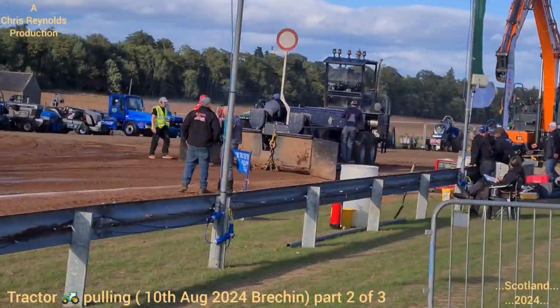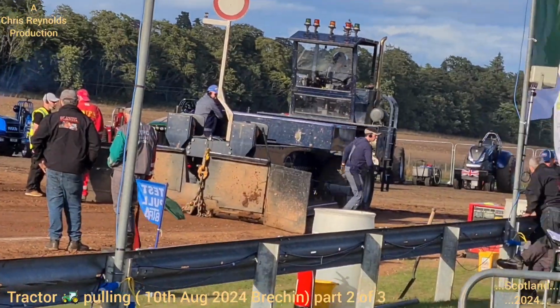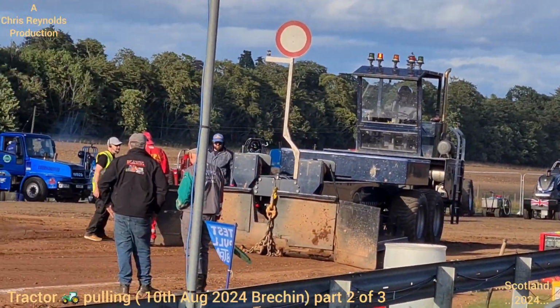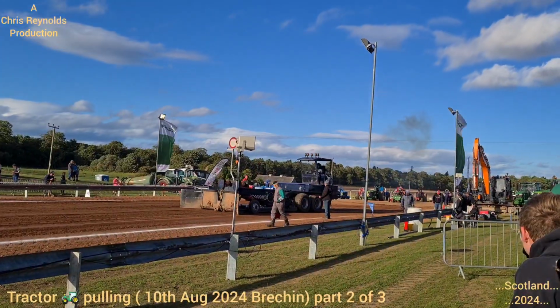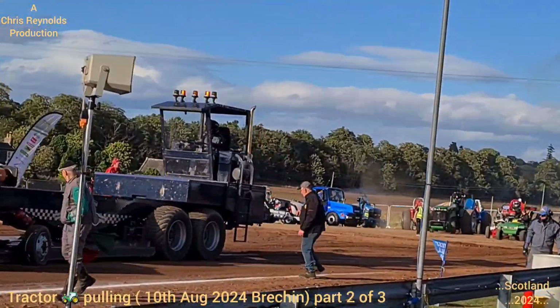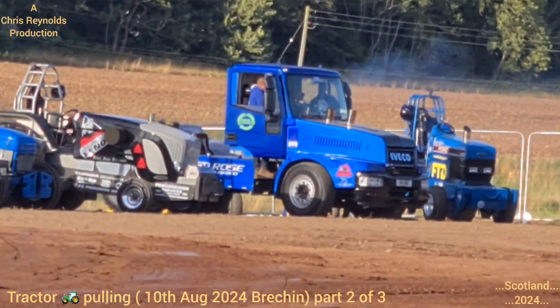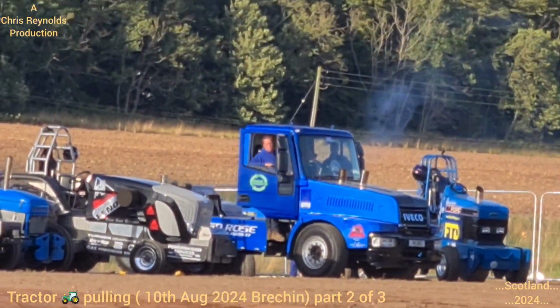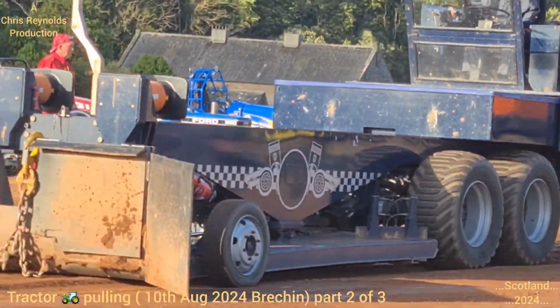Again, with the huge turbocharger strapped in. As I'm adjusting the weights on the sledge of the different class, of the disc class. The lorries come up next, as they get fired up on the front side.